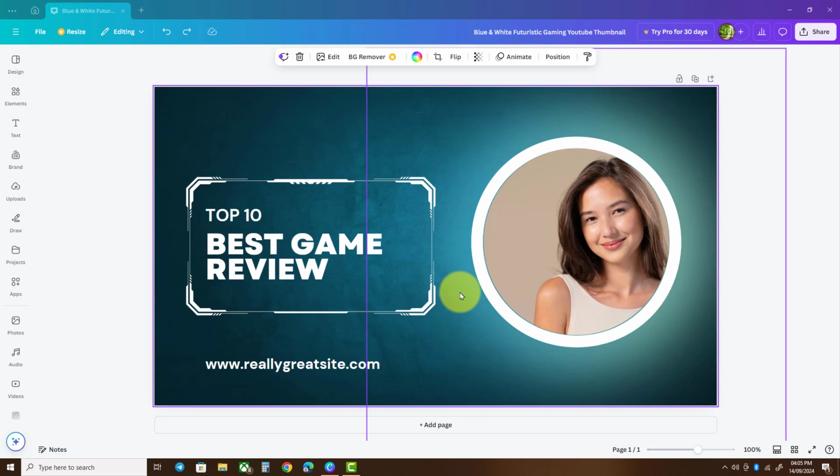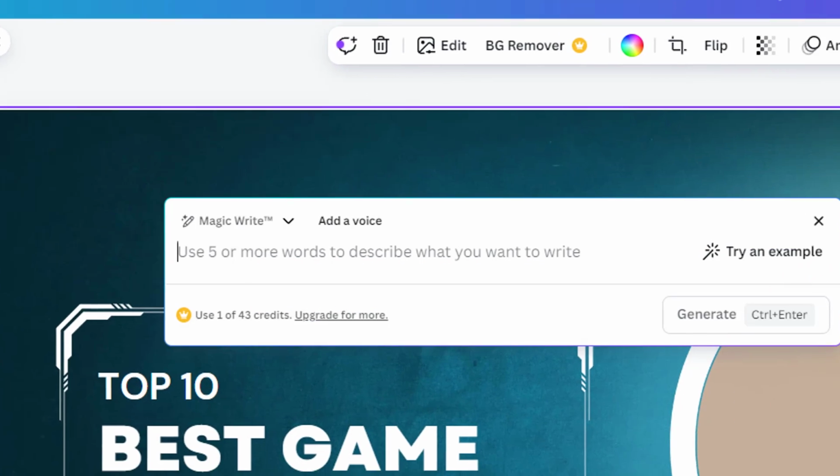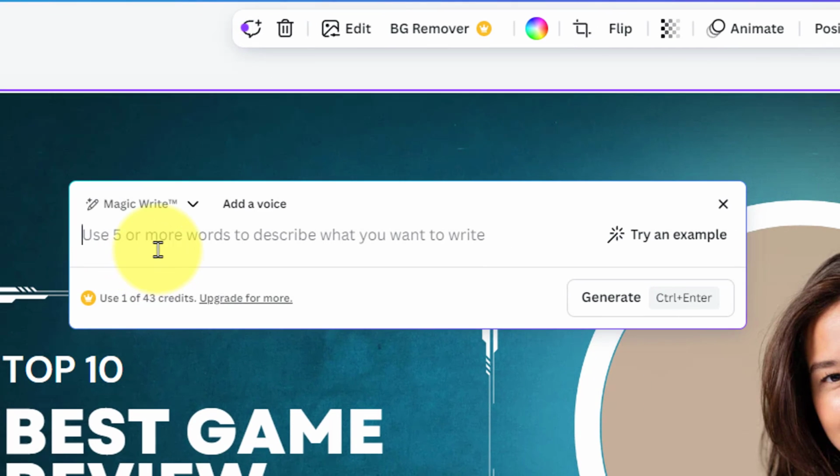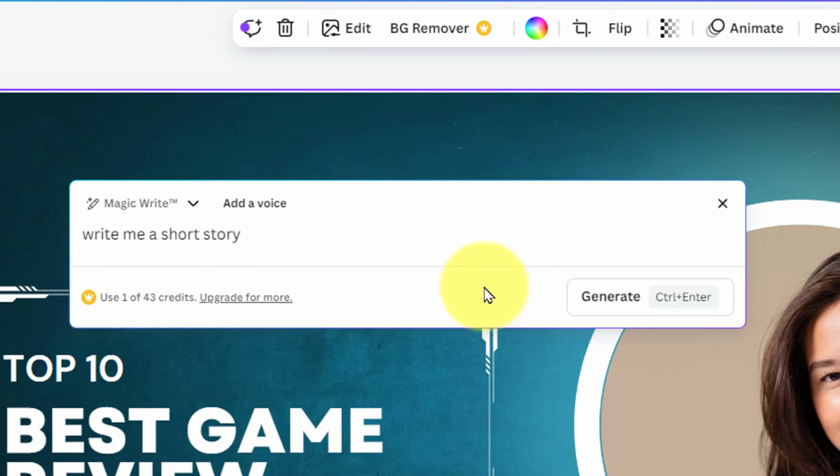The other thing that makes Canva powerful is the ability to use AI to create text for you. So if you go to the text option here on the left hand side, go to Magic Write, and in the prompt box you need to enter what you want the AI to create. So I'll put write me a short story, for example. Now doing this will use a credit, and it says 43 credits I've got here. You can press upgrade for more if you want some more credits to generate text.